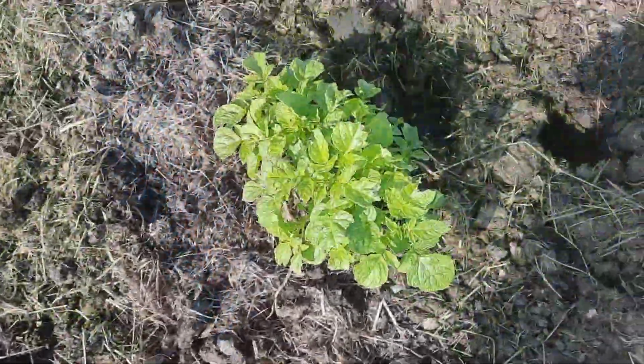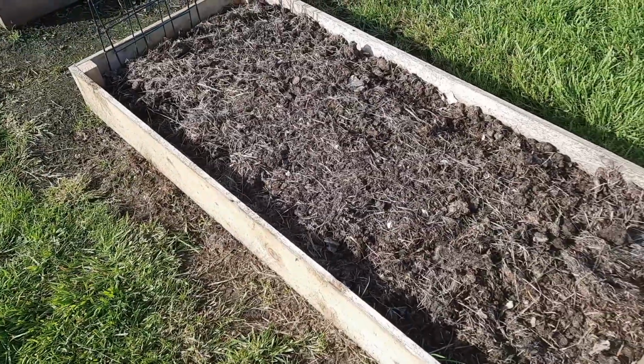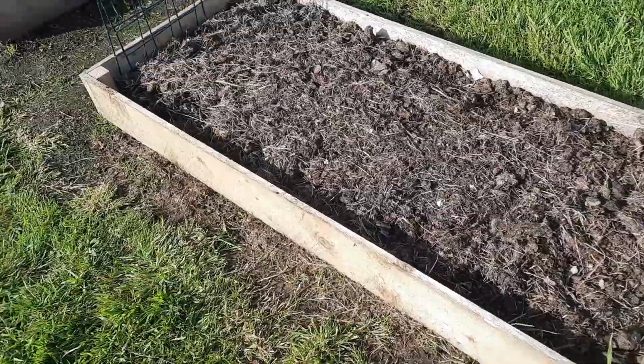The potatoes are doing real well. All the other potatoes got eaten away completely. This bed is completely empty. I was thinking about putting some rhubarb in it. Got some seedlings in the greenhouse and I was maybe going to plant them in there today.